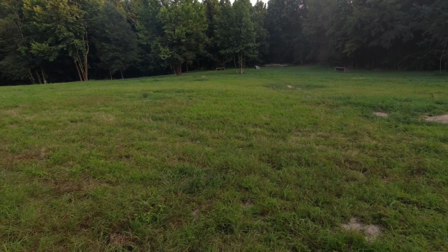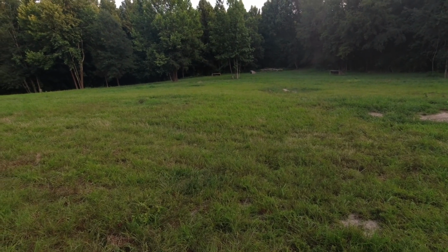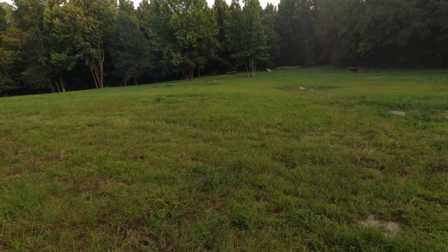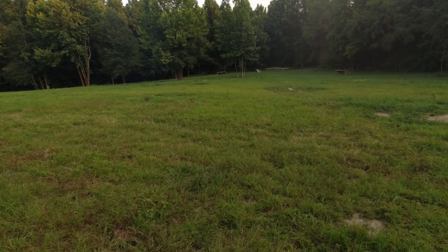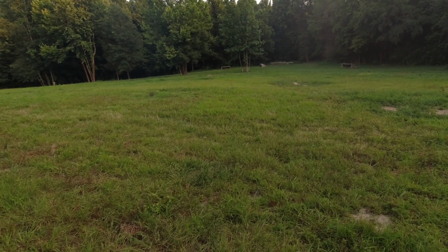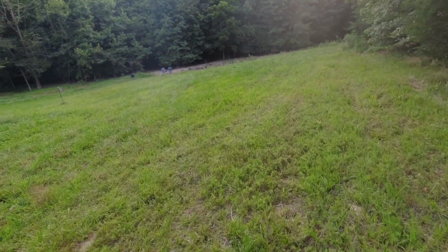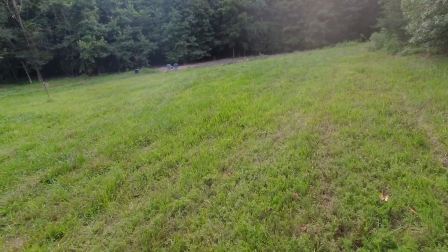I think if I go back and mow this again, this has not been touched in a couple weeks now. Come back and mow this again in a few days. Go over it real good with the brush cutter. Make everything nice and even again. I believe we'll be in good shape for this.